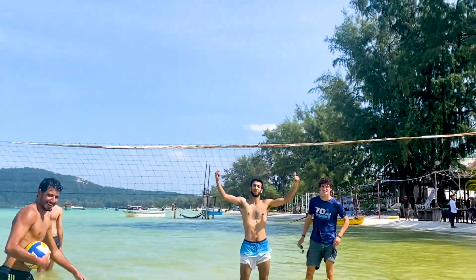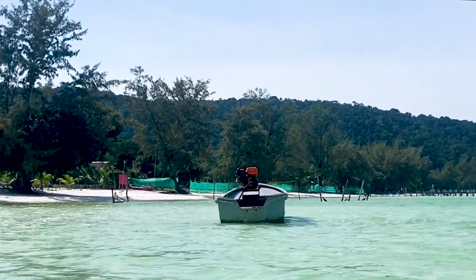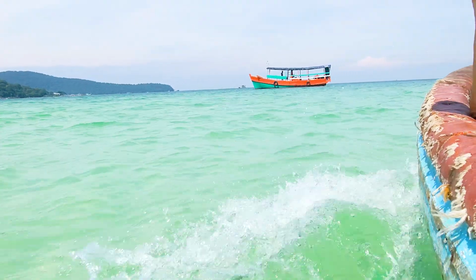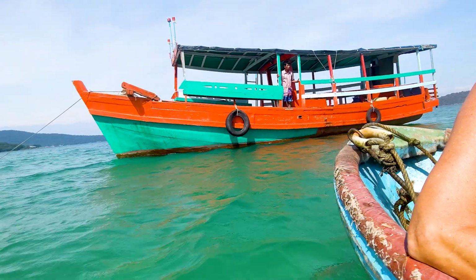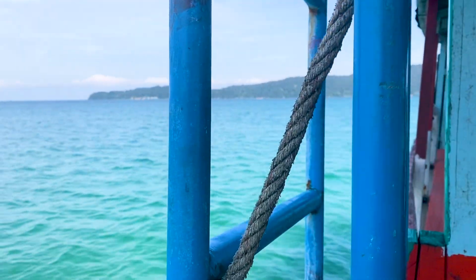In order for us to go on this boating adventure, we have to meet our group at the Big Easy restaurant. Then we take a small boat out to a bigger boat for the tour. If you've seen any of our earlier Koh Rong San Luang videos, you'll know we love the island. Now we get a chance to boat around the island just a little bit and see more of it.